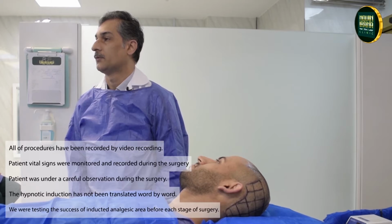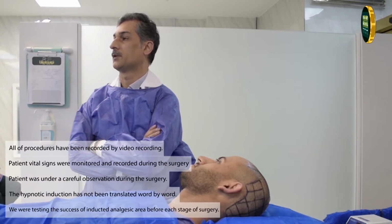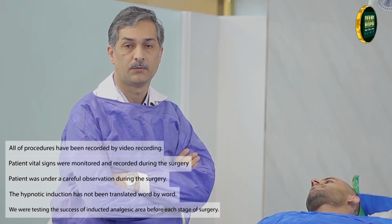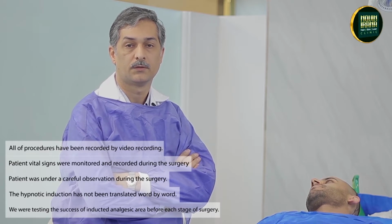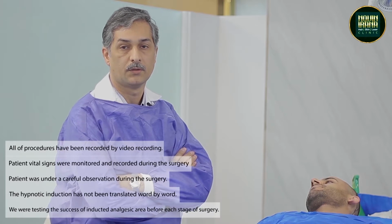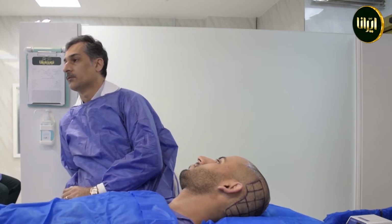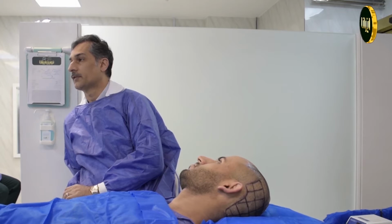As you know, one of the most important fears of patients for this procedure is pain sensation. And this procedure takes a long time, maybe more than 6 hours, and it involves pain sensation. Also, we use hypnosis as an attentive, receptive brain state.